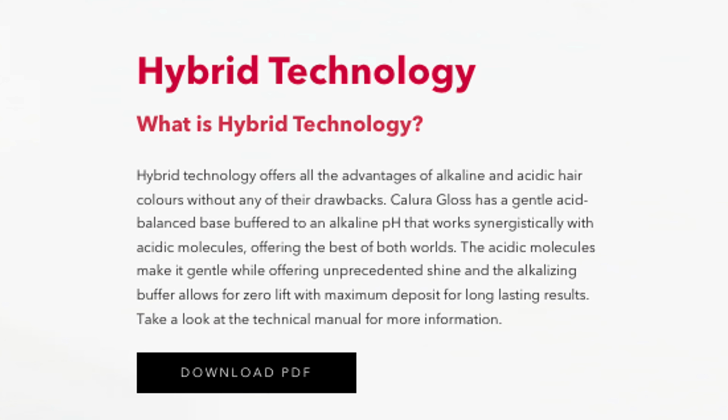Here are the top key points of Oligo Gloss compared to Redken Shades EQ. Hybrid acid-alkaline technology. Calura Gloss uses a unique hybrid technology that offers the advantages of both alkaline and acidic hair colors without the drawbacks. It has a gentle acid balance base buffered to an alkaline pH that works synergistically with acidic molecules. This provides unprecedented shine, conditioning, and color longevity with zero lift. Compared to Redken Shades EQ, Shades is a purely acidic demi-permanent color. It may not provide the same level of versatility and performance as Calura Gloss does.